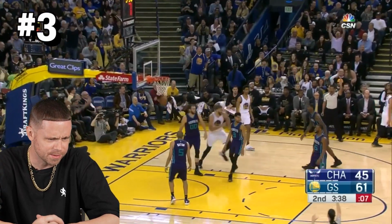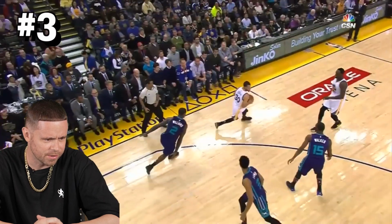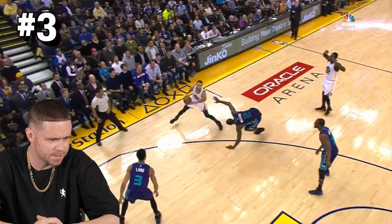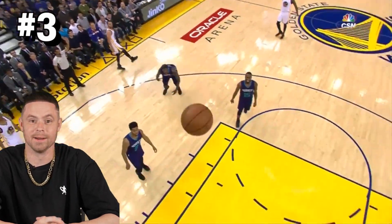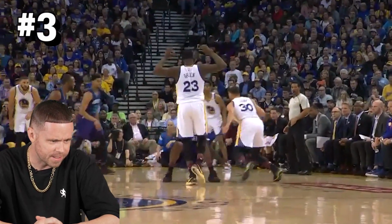Oh, number 3, what's going on though? What's up with this? Dude touch earth? Who is that? Williams? Dude was out of there. Holy. Let's see, what happened here? I don't even know what happened. Okay, fakes the jumper. Just fake the jumper and pulled it back.